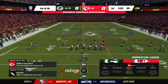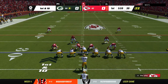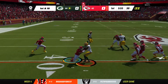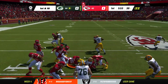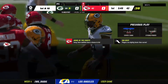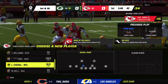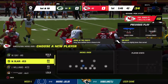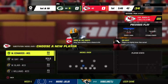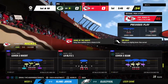So 1st and 10 now from the 30. They'll run here with Raheem Mostert. And they get him down, but not before he takes it across the 40-yard line. Just like that, it's a gain of 12 and a first down on their first play. Usually we see runs like this as the defense breaks down later in the game, but this guy is setting the tone early, running through all types of tackles and putting the defense back on its heels.